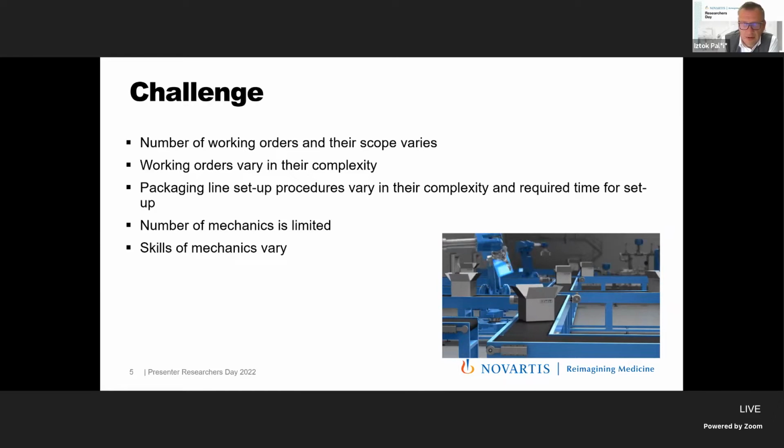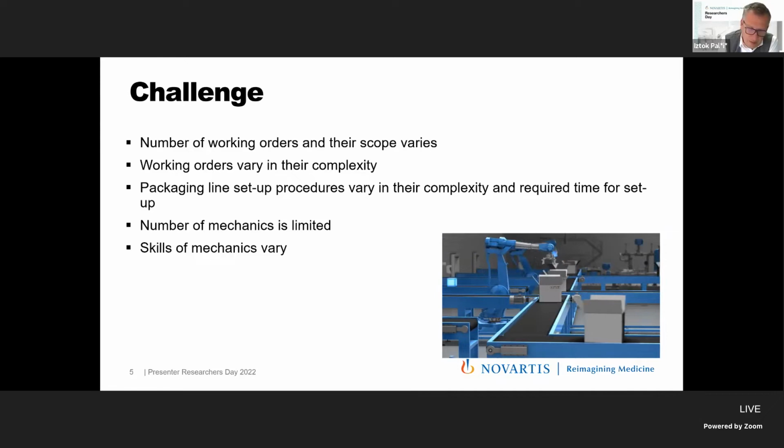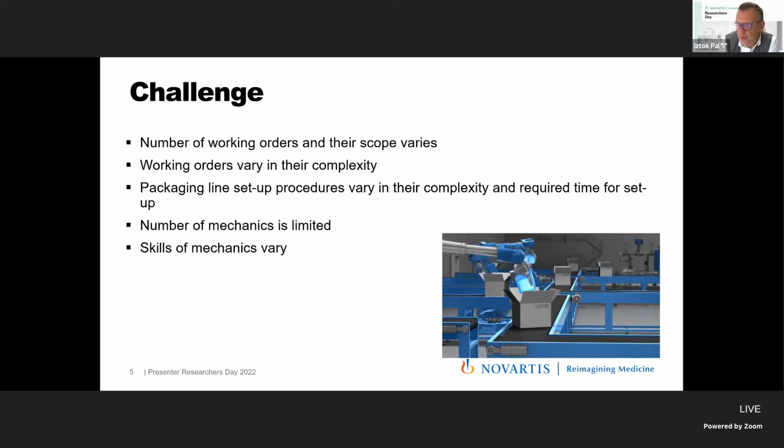The number of working orders and their scope really varies. So the packaging center has many, many hundreds, thousands of different situations where they have to pack their products in different batch sizes. Of course, there are different shapes of their medicals, there are different shapes of boxes, and so the variability is really, really huge. And of course, also the size of each order can be different. So working orders vary in their complexity as well.